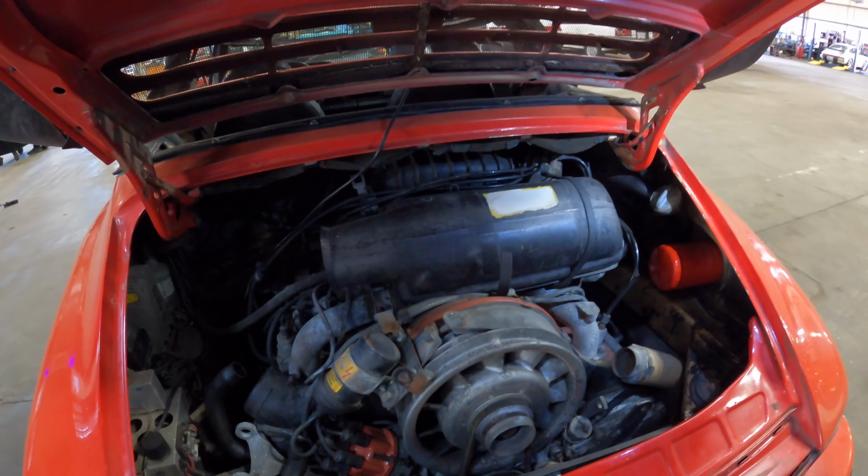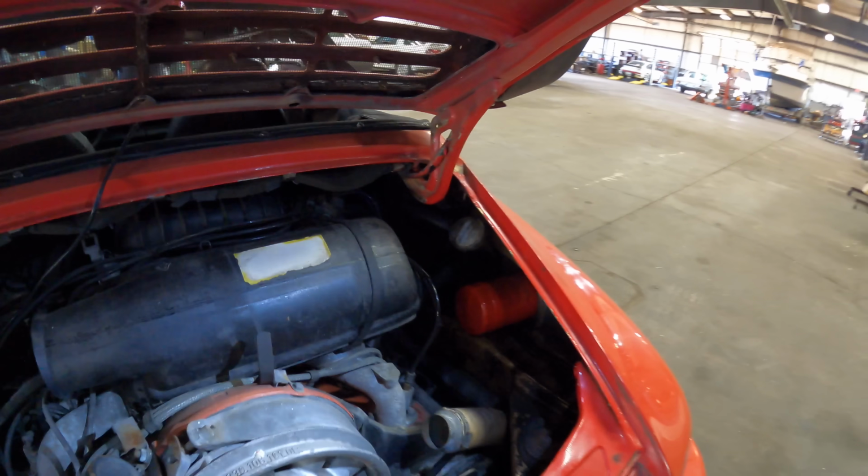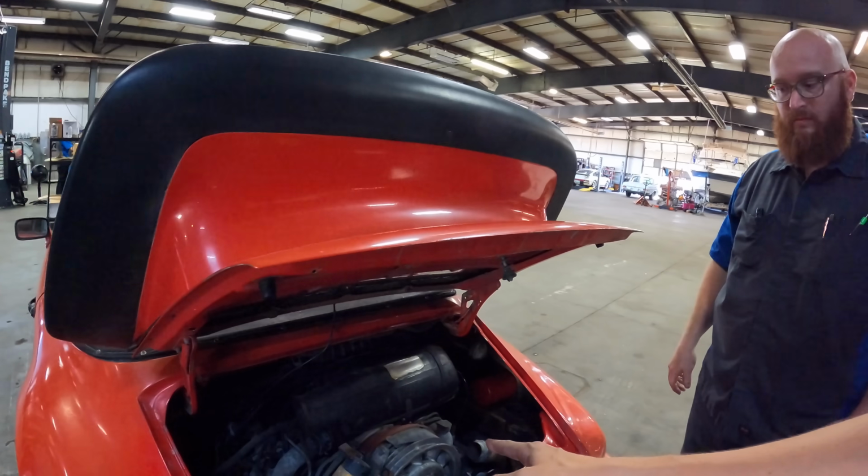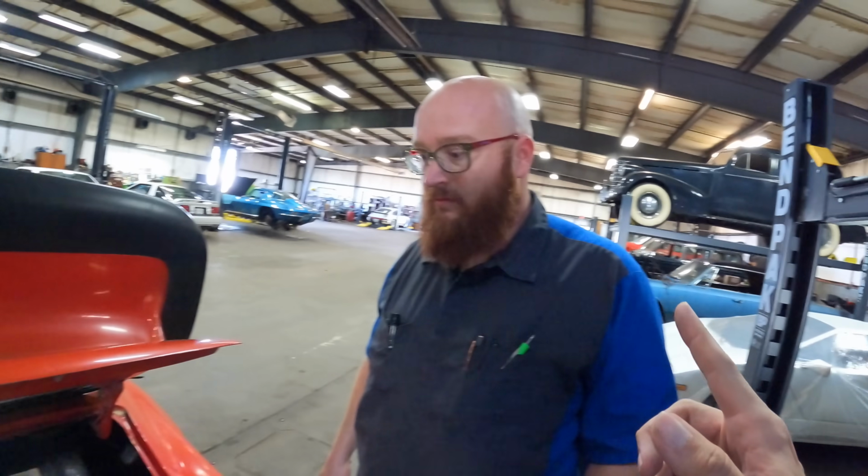Looks pretty crusty, but it's all there. I don't really see anything missing. It just looks like a car that was parked 20 years ago, which is what the seller told me. Yeah. And when I bought this, I assumed we weren't going to be able to save this motor, and that's actually what got you on board and excited, because I want to do an electric conversion.